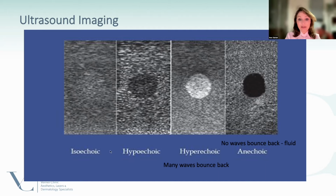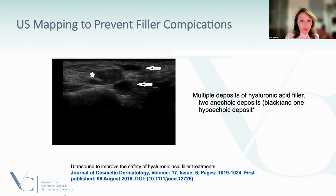The other image is hyperechoic, where there are many waves that bounce back. This could be bone, for instance. Bone will be white on the ultrasound image. Hypoechoic is where there is a mid-range of waves bouncing back. It's in the middle, but in this image it is something like hyaluronic acid that has been in the tissue for a longer time. And isoechoic is when the image that you see has the same bouncing back as the tissue around it.